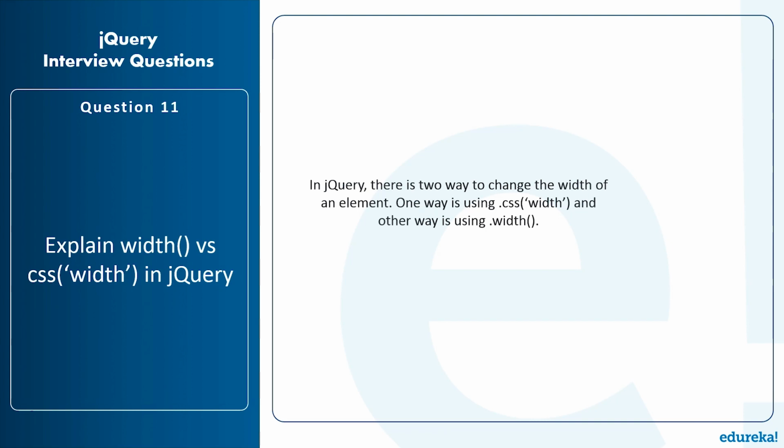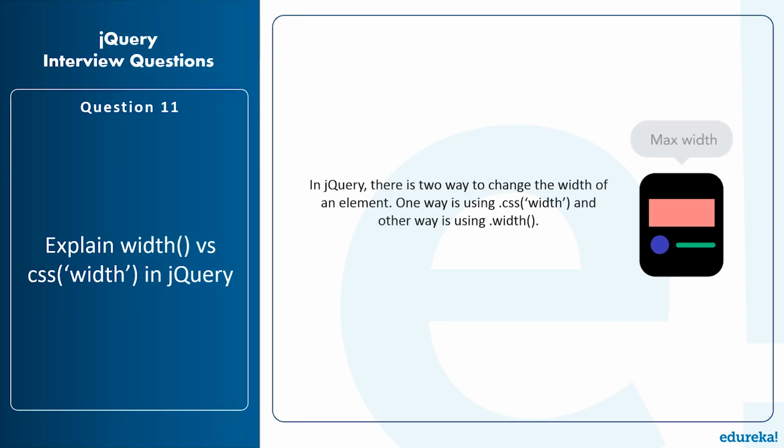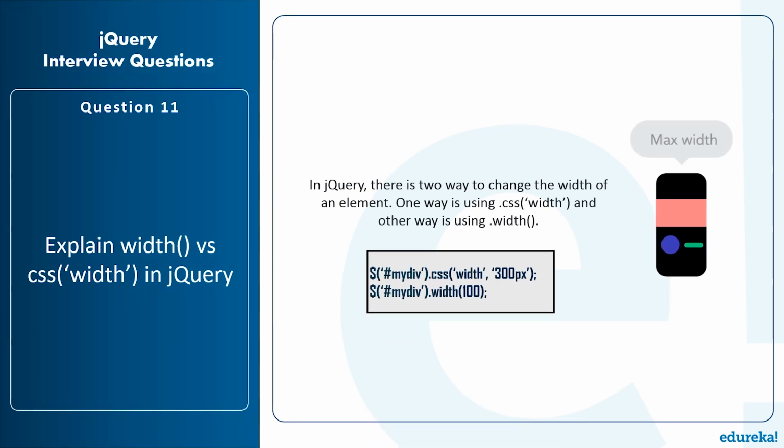So here's an example. While using the .css width, how we write the code is $mydiv.css width, 300px. So what happens here is we use the .css width in order to mention or declare any particular width that we want. Here we have defined it as 300 pixels. Whereas while using the width method only, all you have to do is just write #mydiv.width, and inside the brackets you have to mention the width that you want.